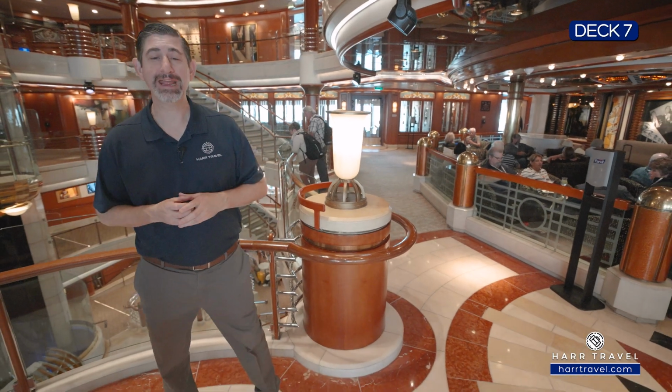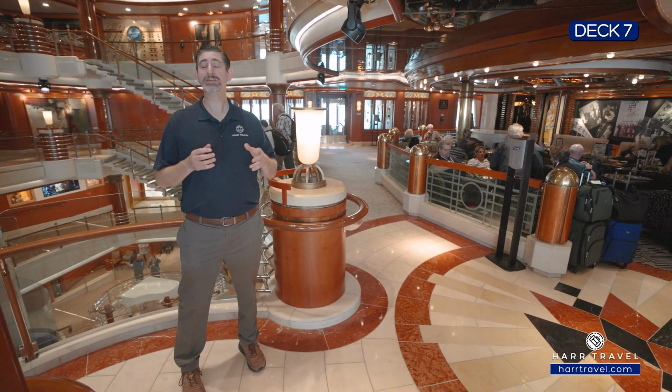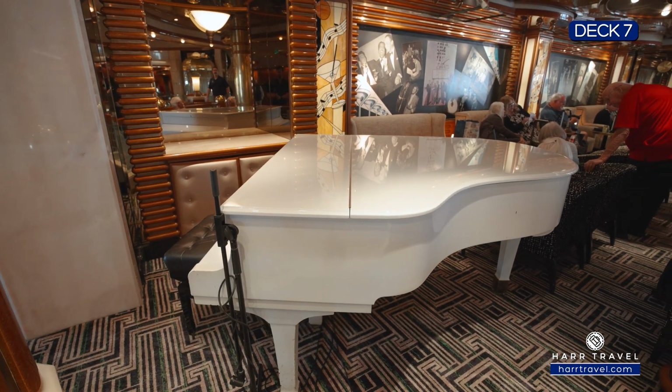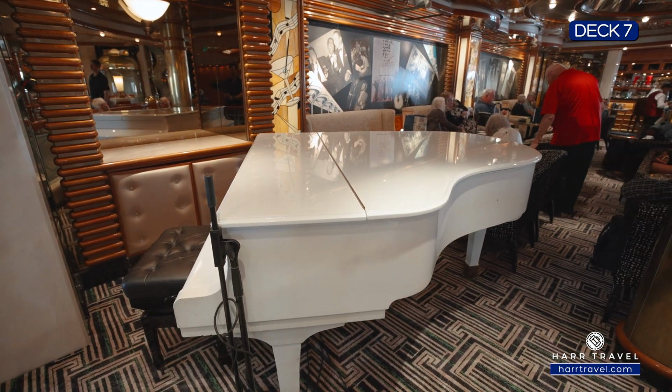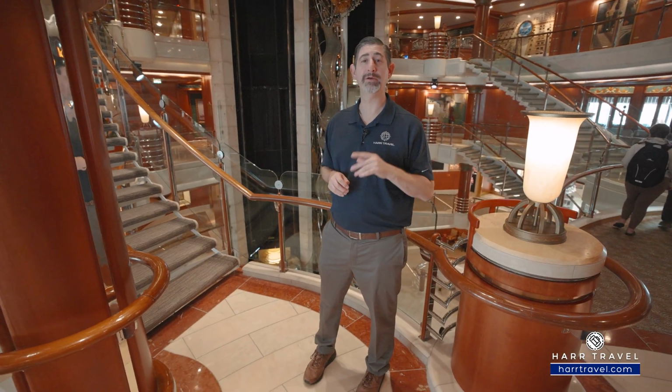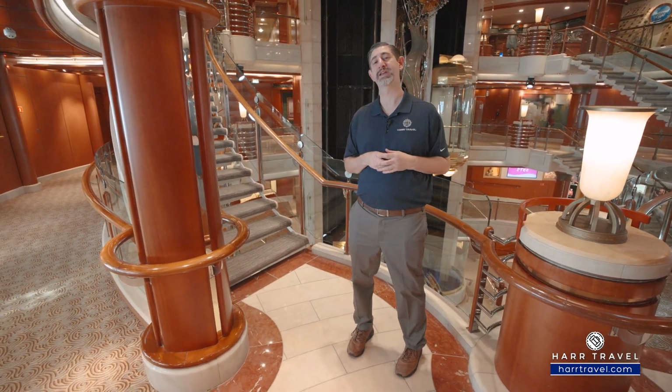Now, wrapped around the atrium, you're going to find Crooner's Bar. Now, this is that classic piano bar concept, so you can listen to them tickle the ivories, pick out your favorite versions, and of course, you can sit and sing along with friends. You've got a full bar set up in the corner, lounge-style seating wrapped all the way around. Once again, perfect for a pre-dinner or post-dinner cocktail.